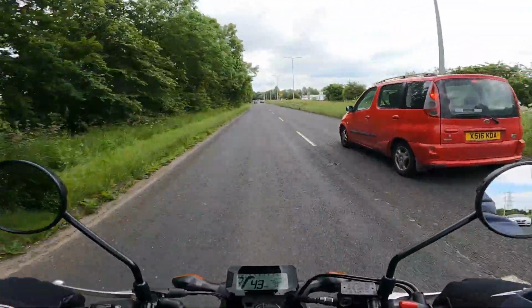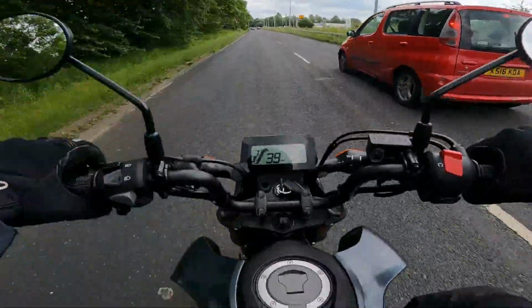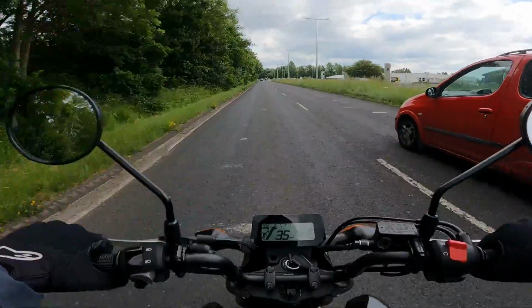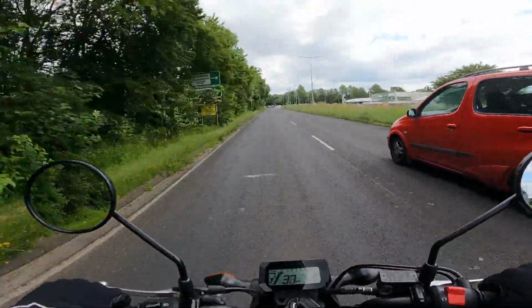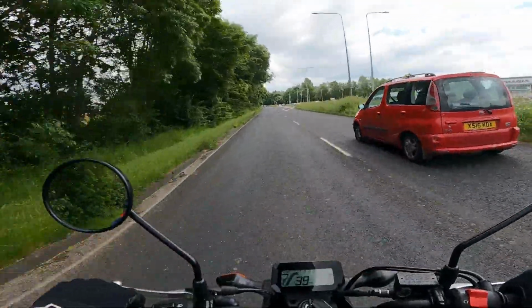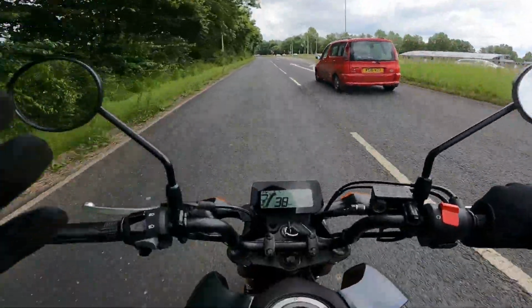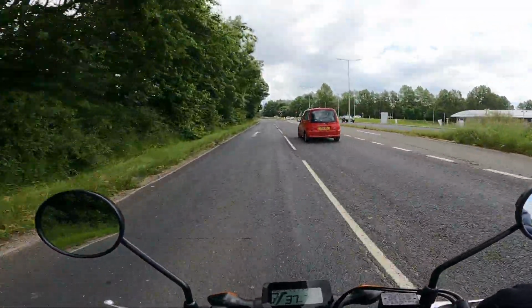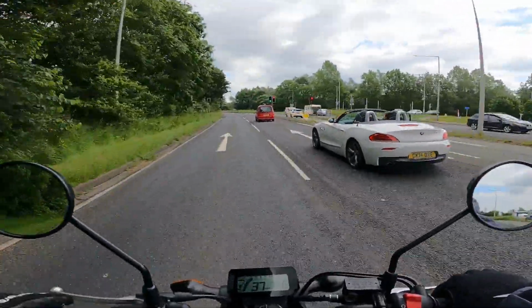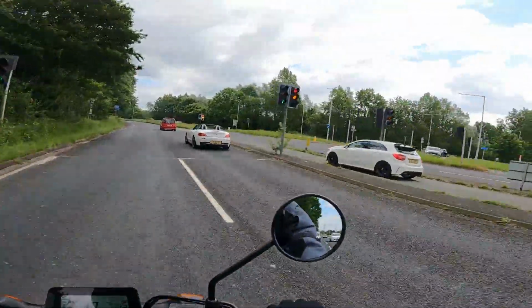Can't beat a bike with gold wheels. You just can't. Gold wheels on a bike are the one. They're like a piece of Victoria sponge cake with a brew. They're the ticket, aren't they?